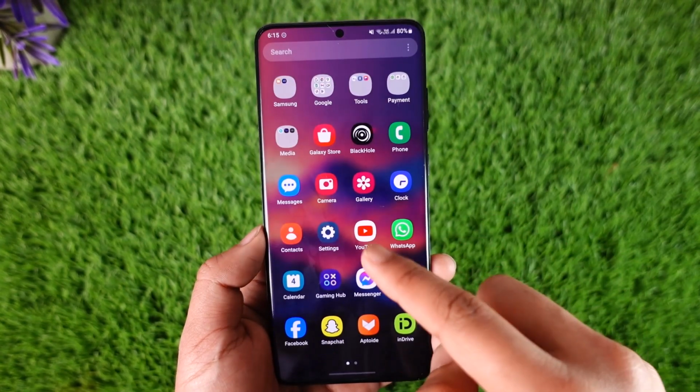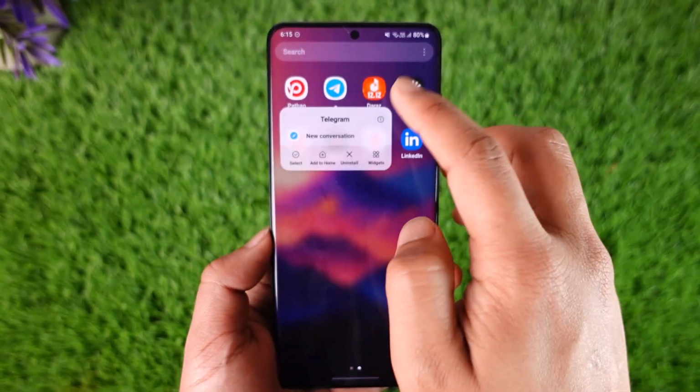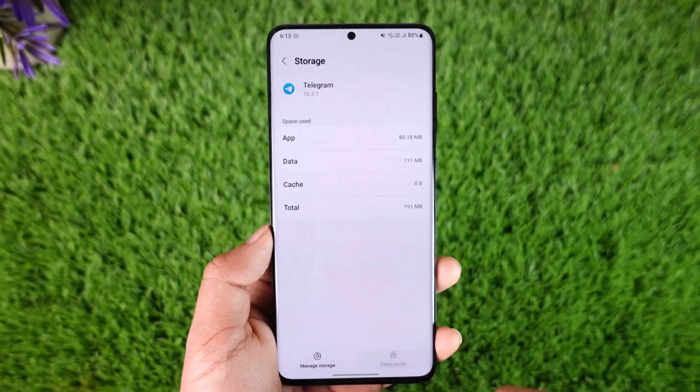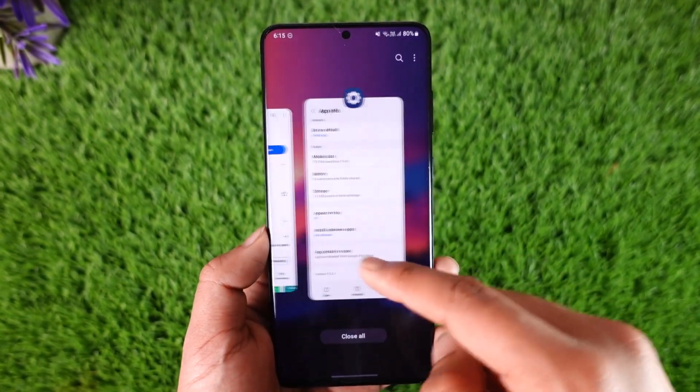Otherwise, all you have to do is go ahead and long press the Telegram app icon, tap the I button here, then simply go to this option called Storage, clear the cache, and also make sure to clear the data.